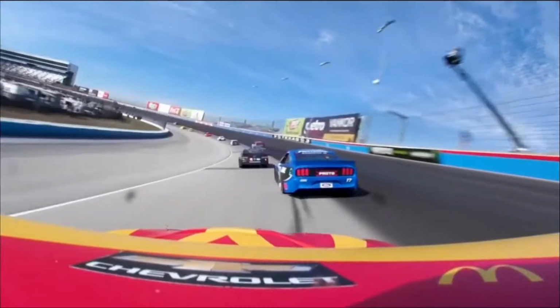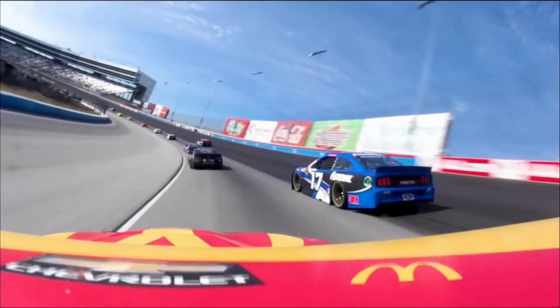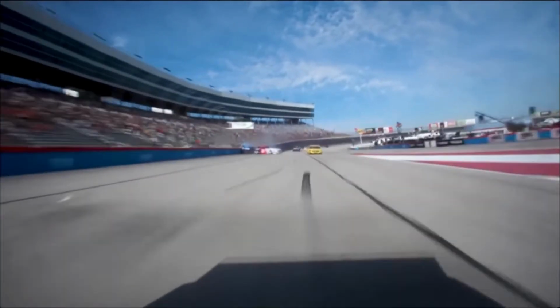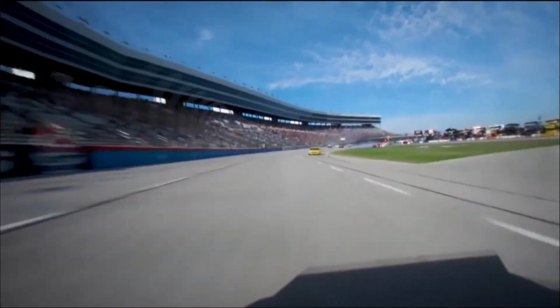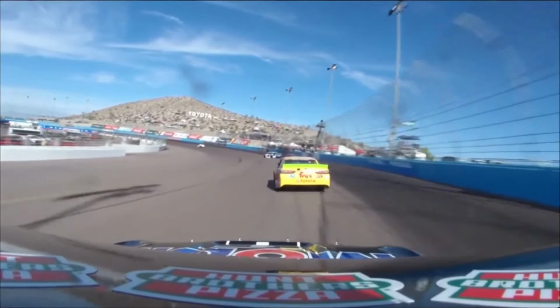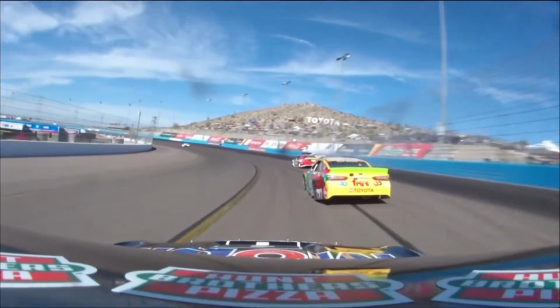Heavy damage on the left. Making evasive action about a car in front of me going up the track. Go back and watch that replay. The 17 went through a big bump right there. You see the left rear move big time. I wonder if that was already loose. Yeah, he's got left rear tire down. You see the quarter panel sparking on the ground.